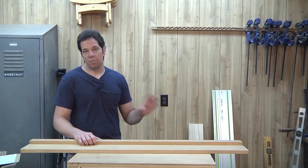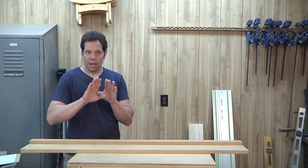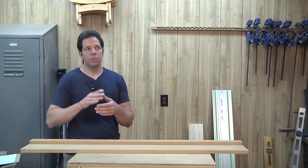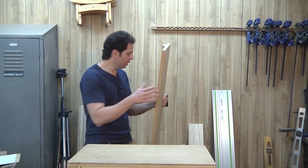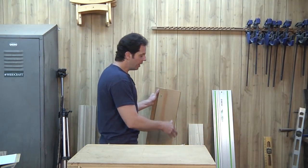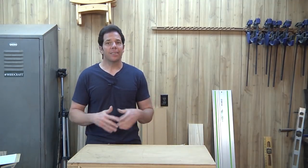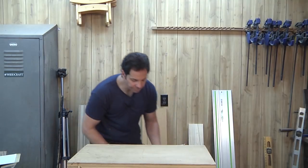The other neat thing about the track saw is it has a little feature on it that helps press the wood before it cuts, giving you a very clean cross cut on wood or plywood. And that's, I think, one of the nice features of the saw. But again, there's ways around that. This is what I've done for years.